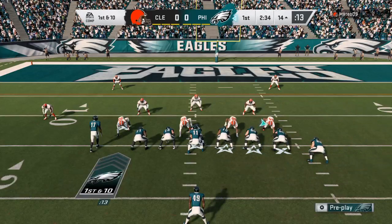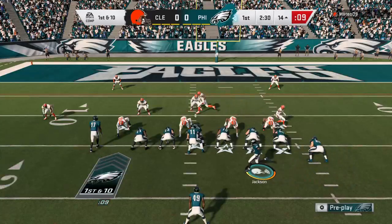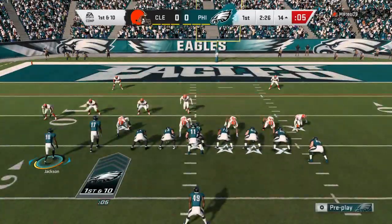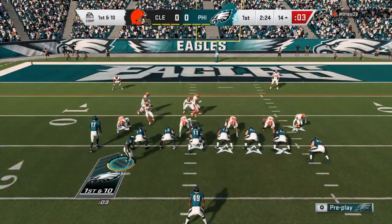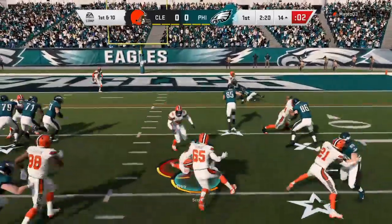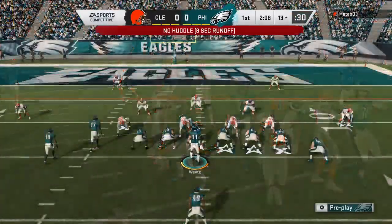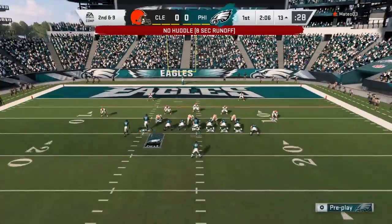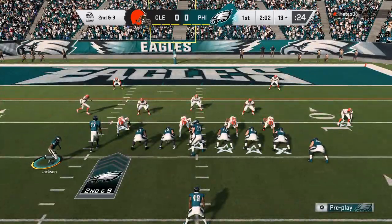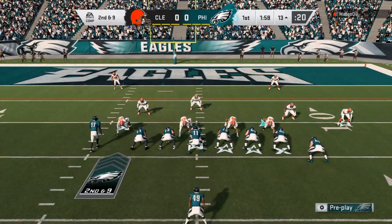It's 1st and 10. Hey, we got Mike, number 53. Boston Scott, his first carry. And they get to him quickly here as he stopped right around the 13. The stop was made by Jannard Avery. 1 yard gain brings up 2nd and 9 at the 13-yard line.